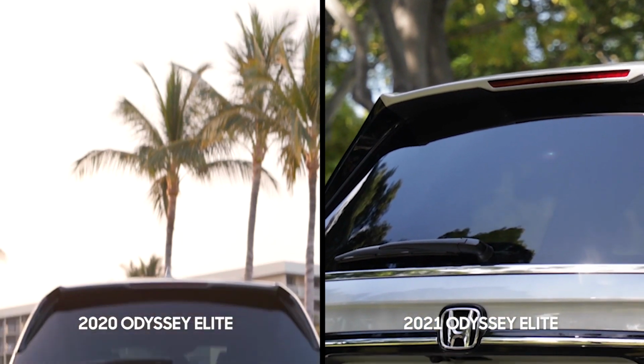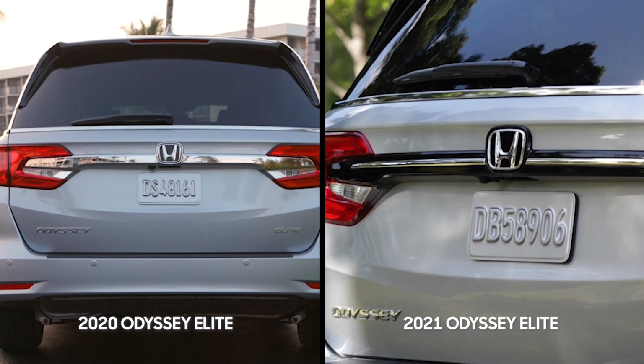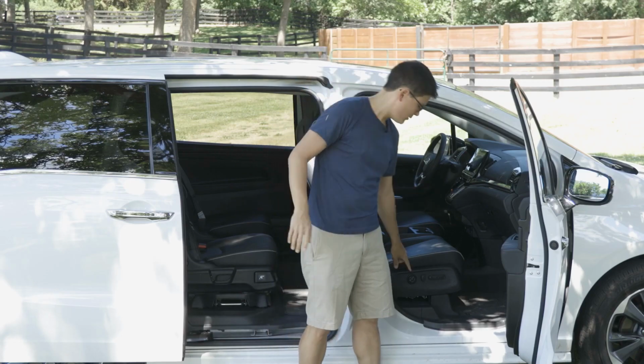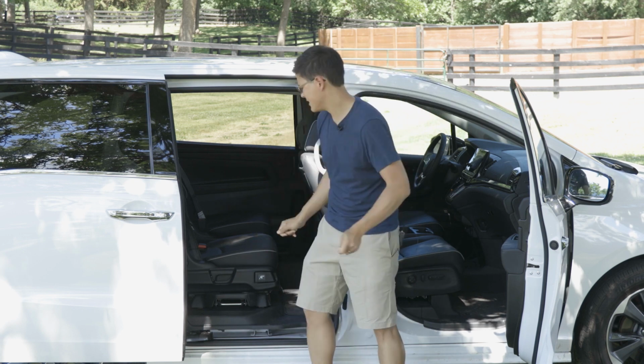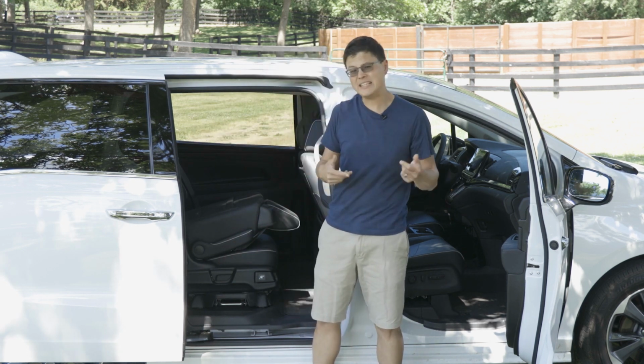Around back, you get some visual differences as well. There's a new dark garnish above the rear window, and the chrome between the tail lights has been toned down a bit, a little bit like up front. Inside, the Odyssey gets newly available power lumbar controls for the front passenger seat and second row captain's chairs that now fold flat so they're easier to remove.